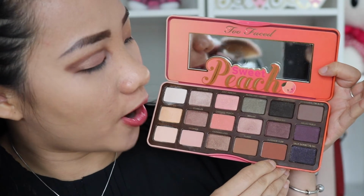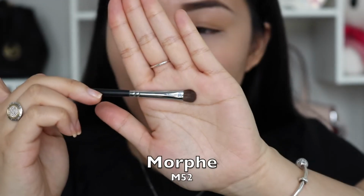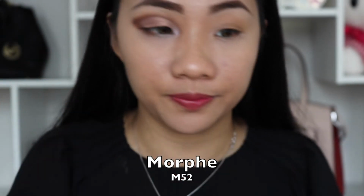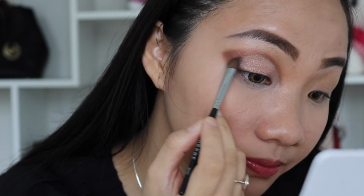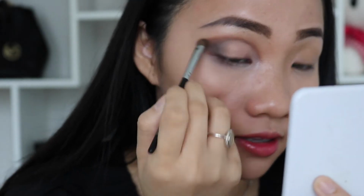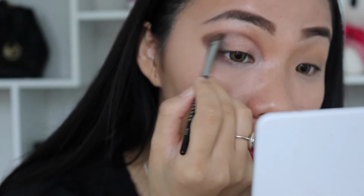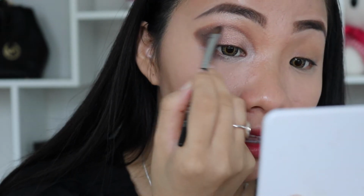And then as the last part, I like a darker color. I'm going to go in with Talk Dirty to Me, and this is the color right here. I'm going in with a Morphe N52. I'm going to apply it on my corners, and this color I was kind of disappointed with because it's supposed to be black with purple glitter and it did not deliver what I expected.